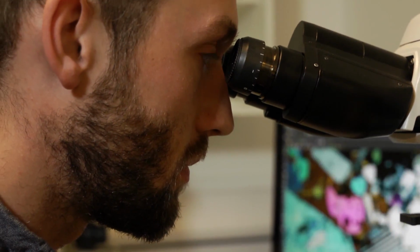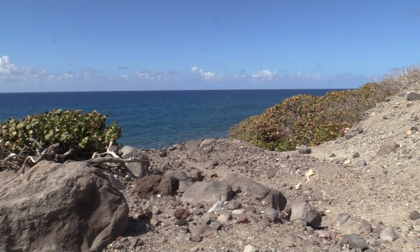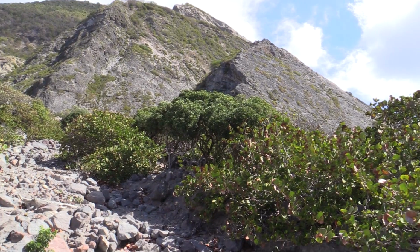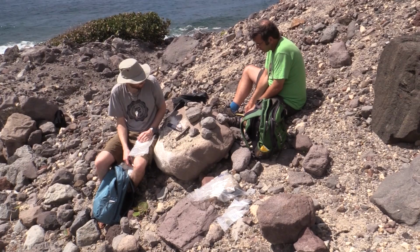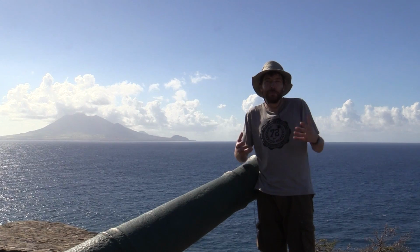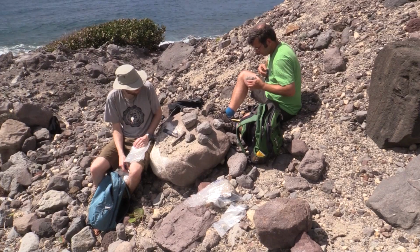In this particular sample here, we have olivine, plagioclase, clinopyroxene and amphibole, which is a typical assemblage from the Lesser Antilles. One of the aims in this project is to look at the thermodynamic data that we have in order to develop new precise geobarometers. Geobarometry is the method that is used to determine the pressure of formation of the crystalline rocks. And I will try to develop these barometers that will be based on the chemical exchange between the minerals that constitute these samples.